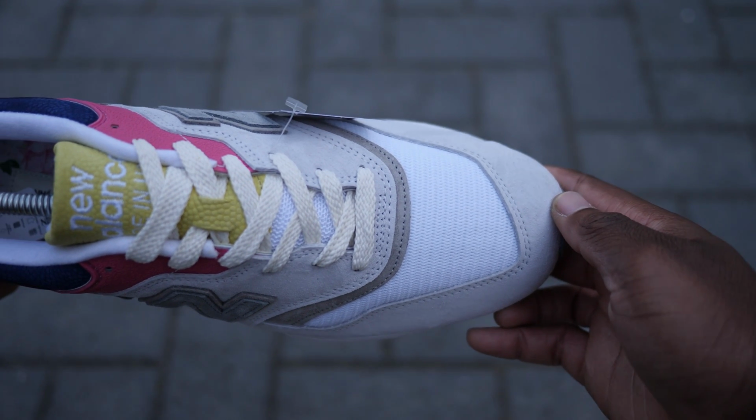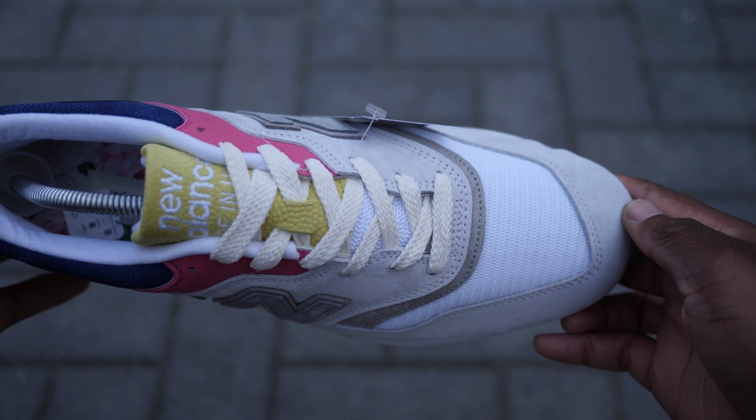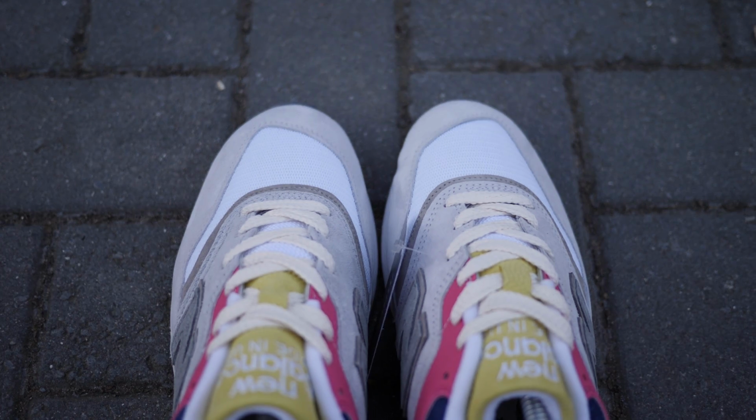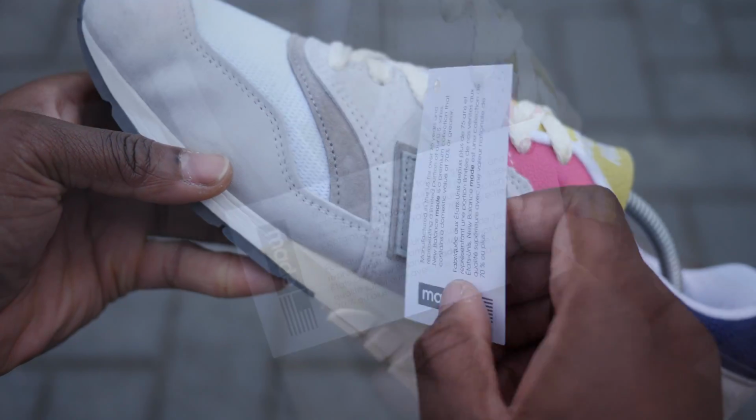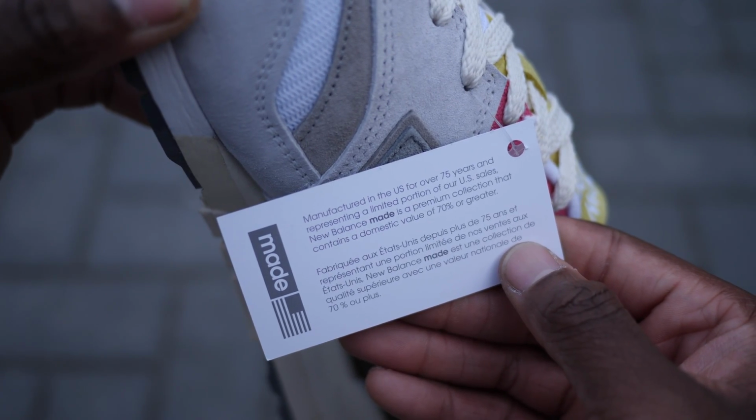At least I was able to give you guys a quick look at these shoes. To me, these are fantastic, one of the best collabs of 2019 so far. But did any of you guys get lucky? I personally prefer these over the purple. Let me know if you agree, disagree in the comments below.